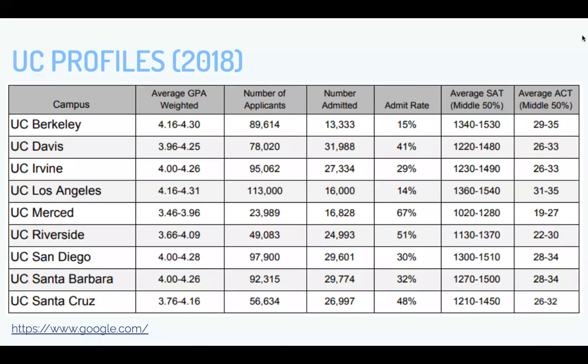Okay, now we are looking into the UC. So this is again 2018, and we have Berkeley, Davis, Irvine, LA, those are our top ones, as well as San Diego and Santa Barbara. If we look at Riverside and Merced, those are a little bit of our newer schools. UC Irvine is actually considered one of the younger schools, but it's built its reputation for being only 55 years old. Their GPA is also higher than Davis's average GPA, so it's 4.0 to 4.26.